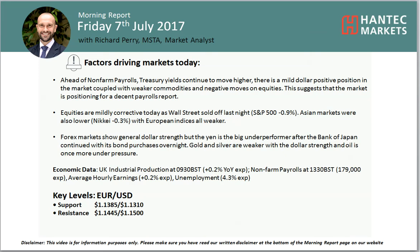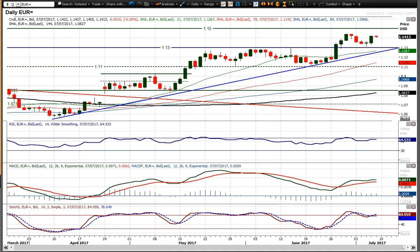With me, Richard, Power Market Analyst at Handtech Markets, on Friday the 7th of July, non-farm payrolls Friday. Euro dollar is our chart now. A little bit of a drop back on euro dollar, not an enormous amount, but yesterday's quite strong bull candle maintained that breakout support around the 113 figure. That breakout of the range 111 to 113 implies an upside target of around the 115 figure, and I still think we're on course for that.